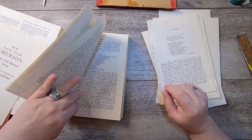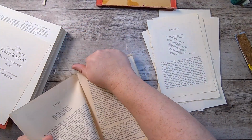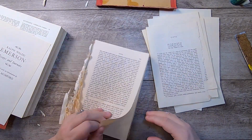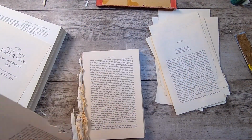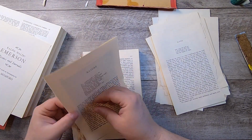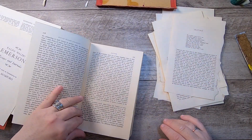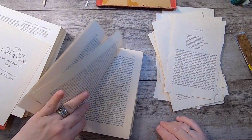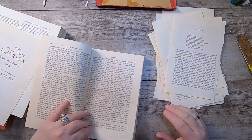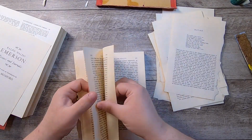There's one poem at the beginning of every chapter, and each chapter seems to be about 10 to 12 pages long. And there's a little bit of poetry here and there, but this is kind of the boring part of trying to get things ready to get going on your project. Politics, boring. Nominalist and realist. Okay, I'll grab that one.